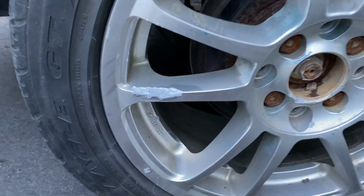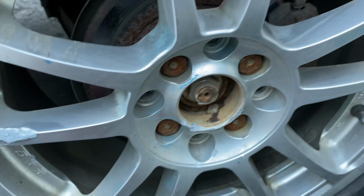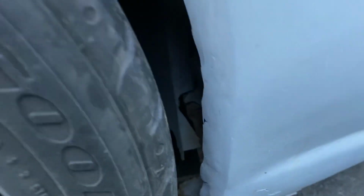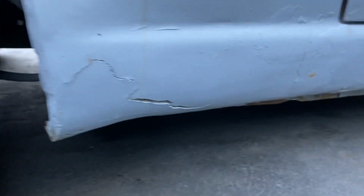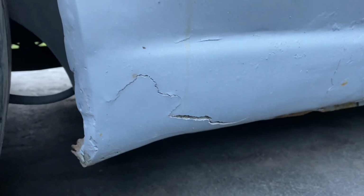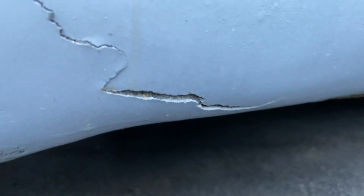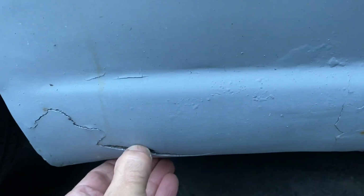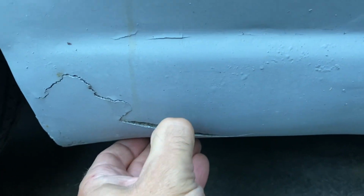We got some interesting wheels. This one's damaged, unfortunately, but these are Imperio wheels with some okay looking tires on them. They're Goodyears. We got a lot of rust that's been covered up and repaired, or well, not repaired, let's call it covered up with Bondo. Right there. Tempted to give it a shot and see if it falls apart. Oh yeah, that's all just Bondo for sure.